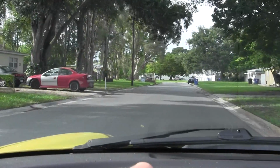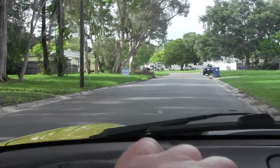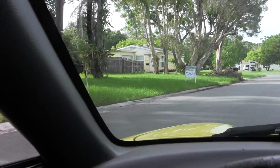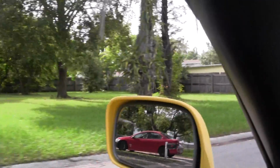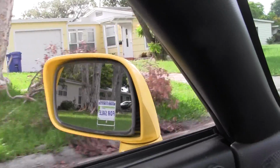The lot is coming up here on the left. Lot. There's your next door neighbor.